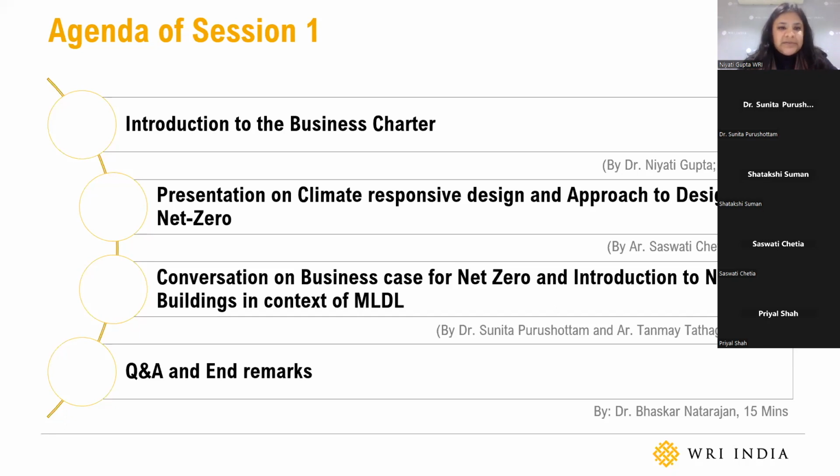After the introduction to the business charter, we will move on to the first presentation on climate responsive design and approach to design of net zero buildings, which will be led by architect Saswati Chaitya, and followed by the conversation on business case for net zero and introduction to buildings in context for Mahindra Lifespace Developers Limited. This will be led by Dr. Sunita Purushottam and architect Tanmay Tathagar.